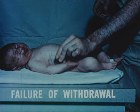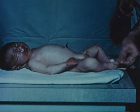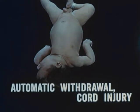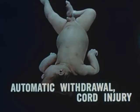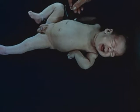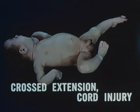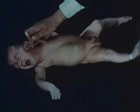This baby with Werdnig-Hoffmann disease shows no withdrawal to pin prick, but there is clear evidence of pain in the facial expression. An automatic jerky withdrawal is seen in this baby with spinal cord injury. There is no evidence of appreciation of pain until the upper level of anesthesia is reached. A striking crossed extension reflex in the opposite limb may be seen in many cases of spinal cord injury. The tonic neck reflex may modify crossed extension.